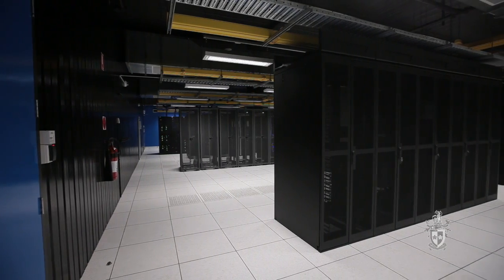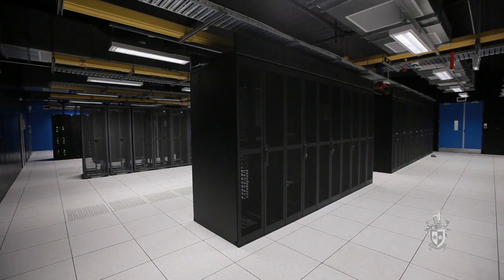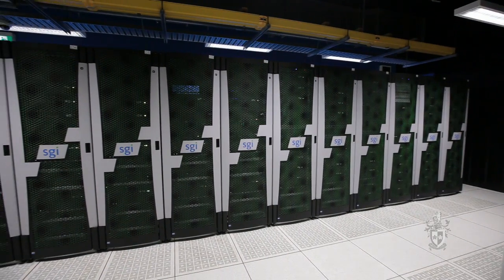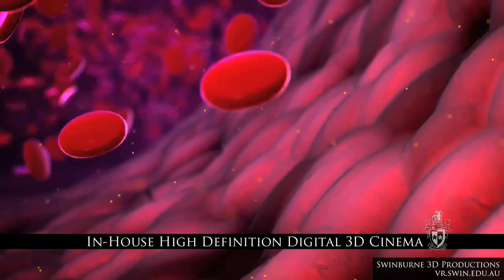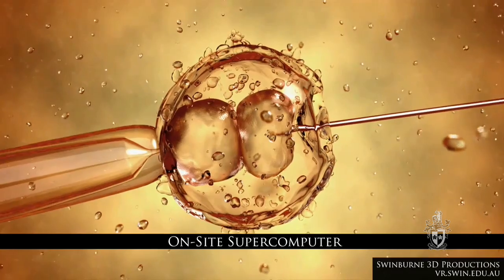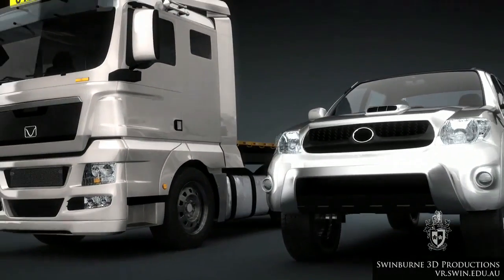This computer, it's not just one really fast processor, it's tens of thousands of little processors that all can work in parallel. And that's the same kind of processor you need for everything from computational fluid dynamics to molecular simulation and back to astronomy and engineering.